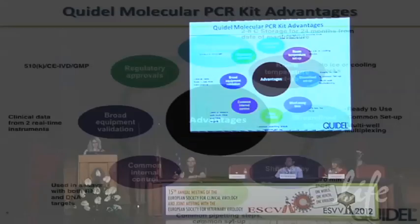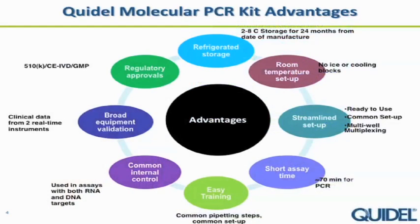So what we sought to do was to solve some of these issues when we developed our own molecular PCR kits. So we have refrigerated storage, 2 to 8 degree storage for 24 months from the date of manufacture. We have room temperature setup, so this doesn't require any ice or cooling blocks. You can set it up on your bench top. We have streamlined setup. Everything comes in the kit ready to use.